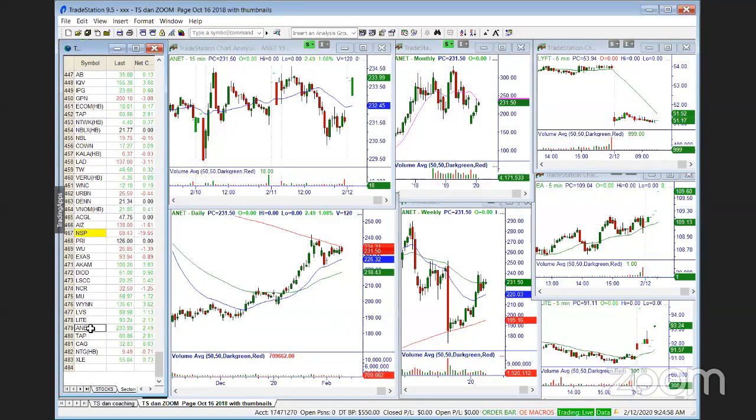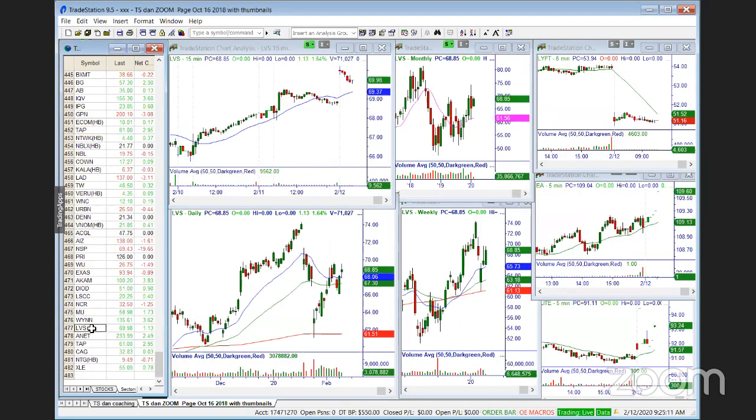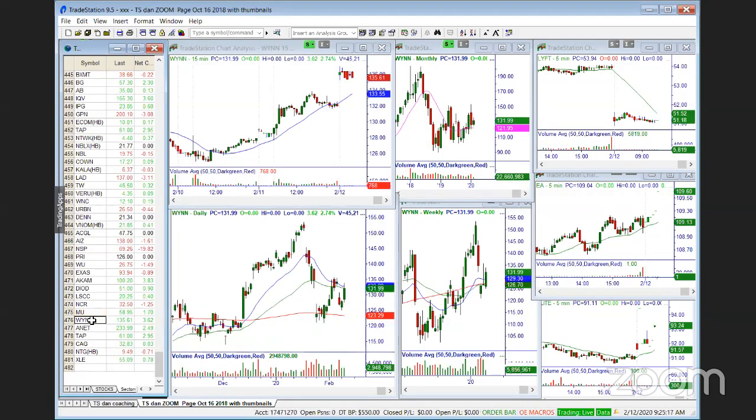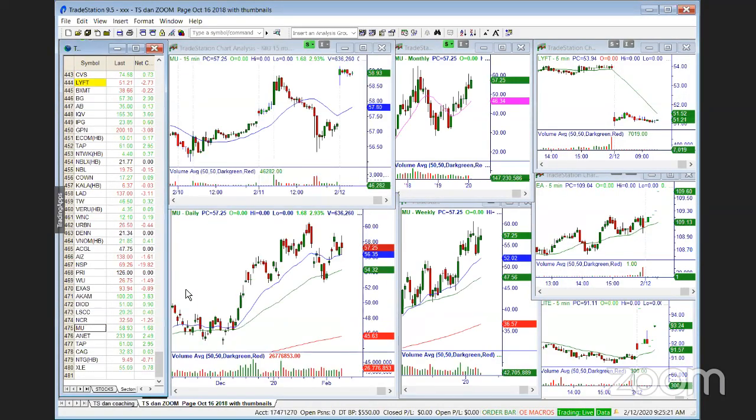ANAPS, McGraw, you gave me this. If it can break out, it'd be fine. LITE, I gave this yesterday. Bullish consolidation in the upper 50%. LBS got an upgrade. No pattern. WIN, upgrade. No pattern. MU, upgrade, almost 59 bucks. No pattern.